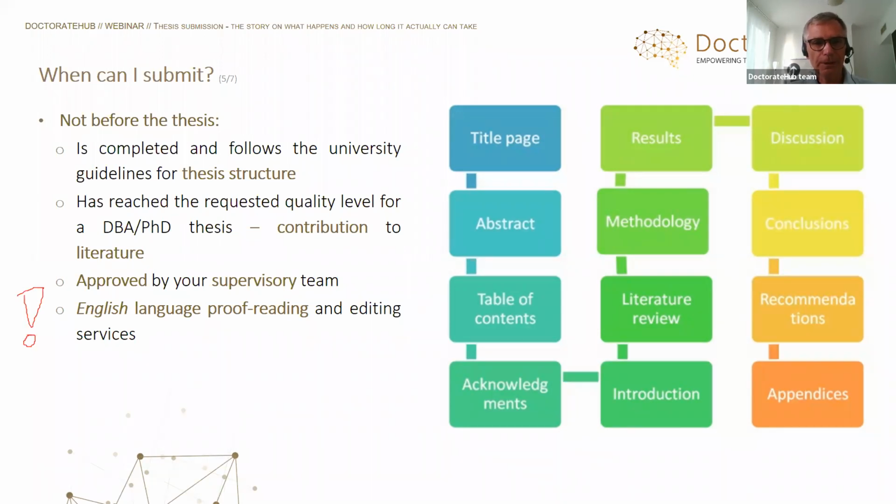English language proofreading and editing services. First of all, you have to do that, as I said, in many universities after the supervisory team has given you a green light. Some universities, as I'll be talking about, even have an internal quality assurance stage, and the proofreading can be done even after that. So please do not go with proofreading and editing services before the green light has been given by the supervisor, and always use professional providers.